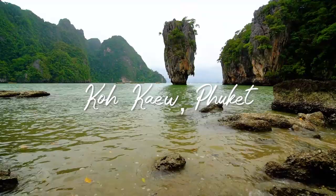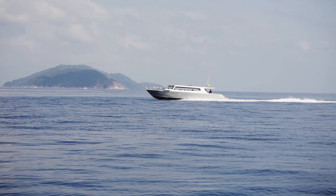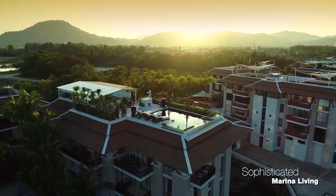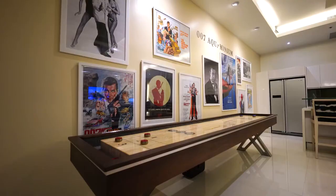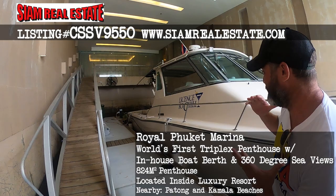Whether it's sailing, chartering, or diving, if your idea of leisure involves the sea, you'll find it here at Koh Kiao. Housed in the Royal Phuket Marina is the Aquaminium. Truly exotic, there are only two of these amazing properties in the world, and they are both in the Royal Phuket Marina. And if you want a house that you can drive your own boat into, have I got the spot for you.